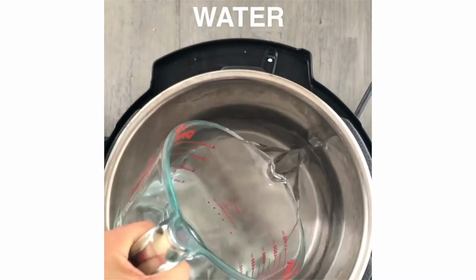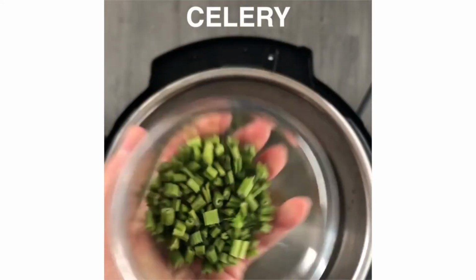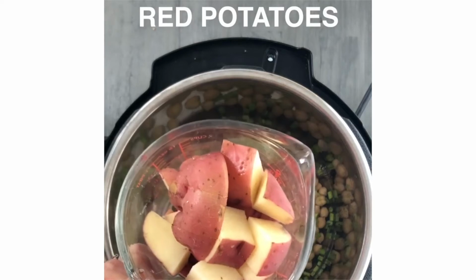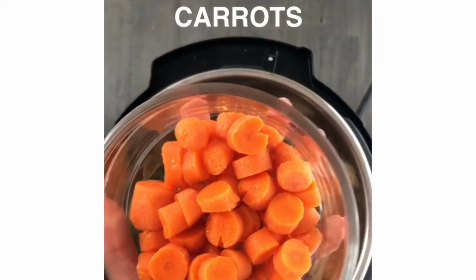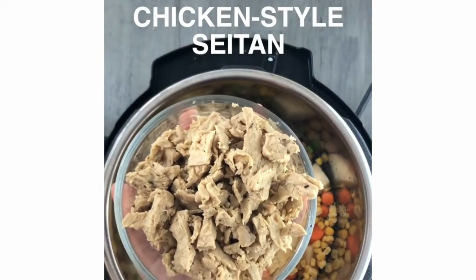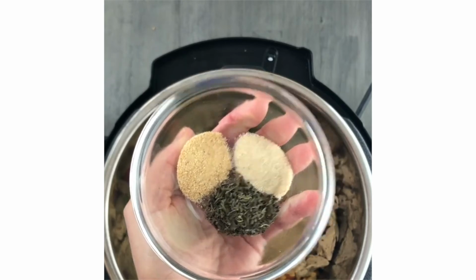Start by adding water to your Instant Pot and a couple of broth cubes. Then add some minced celery, a drained can of chickpeas, some raw cubed red potatoes, diced carrots, and frozen corn, and then some chicken-style seitan. Then it's time to spice things up with garlic powder, onion powder, and dried thyme.